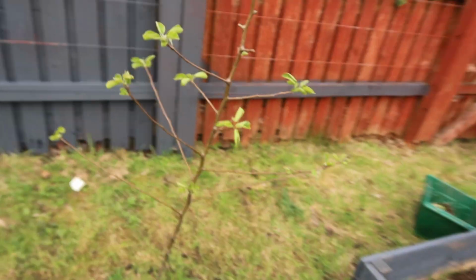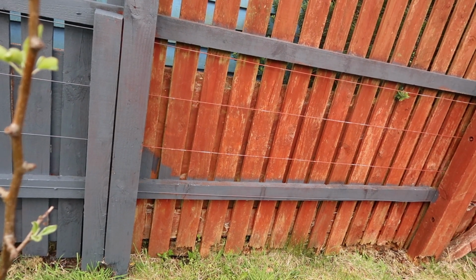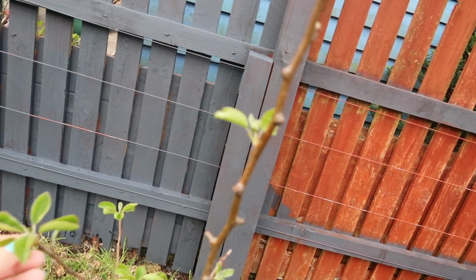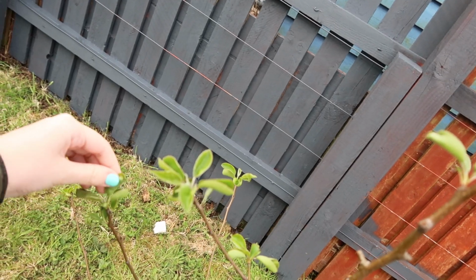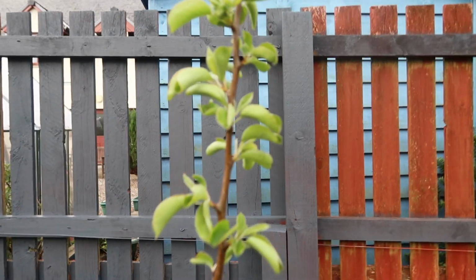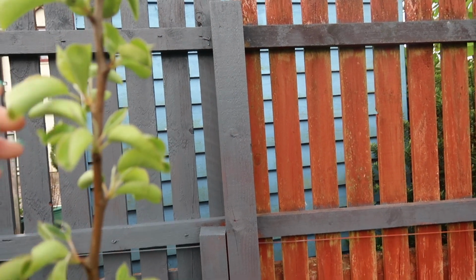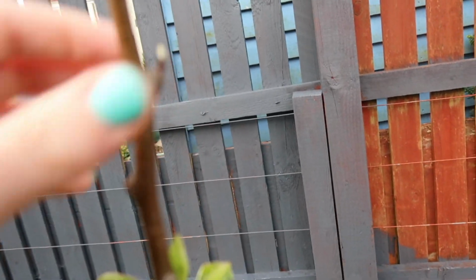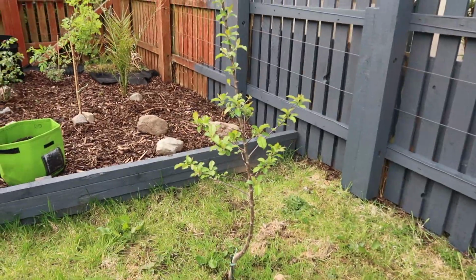And this one's a little bit, I don't know. Our leaves are starting to close up, so I need to Google and find out what that means. I'm not sure, I might have to do some digging and find out what's going on. But it does have new sprouts, so we'll see. I don't think it's doing too good, but the other one is thriving, which is good.